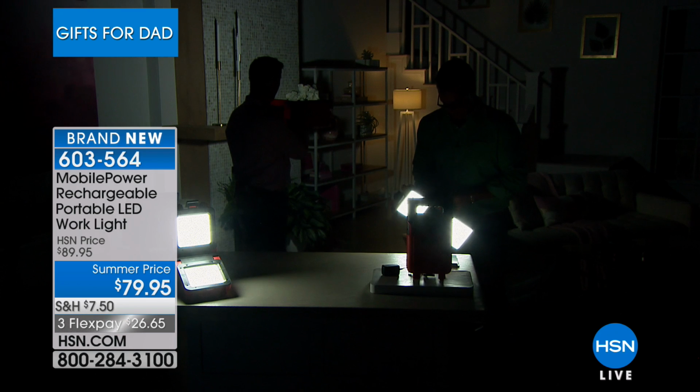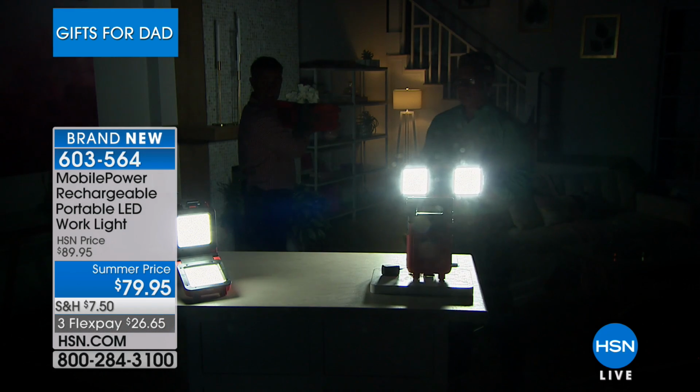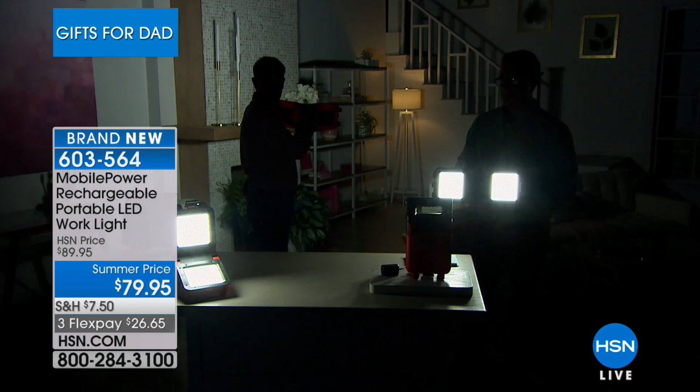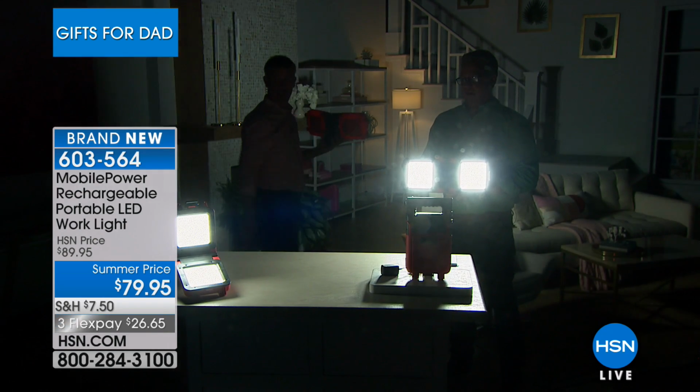I'm going to go to the lower setting. That is the very low setting. So I'll turn that off on to the medium. Then I'm going to hit that one on to full power. That is an incredibly bright light, because we're lighting up that whole area back there, guy.